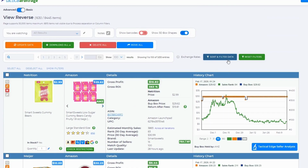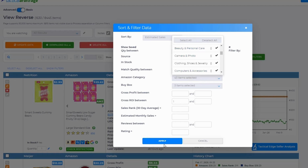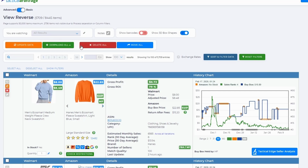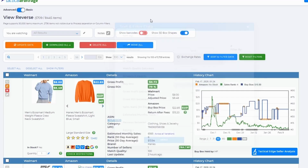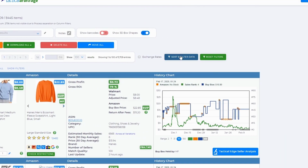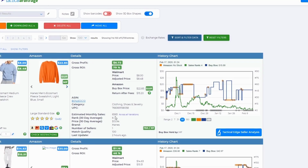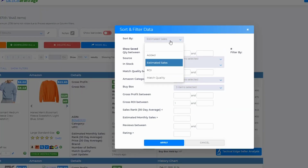Now remember, you can also say what categories. Okay? And you'll notice the numbers change if I select all the categories that it pulled in. Let it reset. And look at that, now you just jumped up a few more thousand. Now, you may decide that you could just start looking, right? You could just start going line by line. It's not in any particular kind of order, except for the first thing it's going to show is it's going to sort by estimated sales. In other words, look at how many monthly sales you should be getting. It's going to put the big ones first, unless you decide to sort by return on investment or match quality, you know.